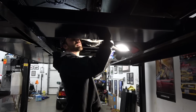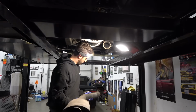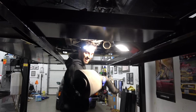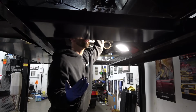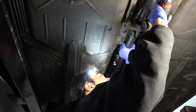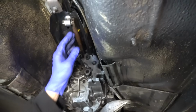We can just, oh, it's light, wow. Dude, this 3-inch exhaust weighs nothing. How cool is that? And now, muffler's still in place, but we have full access to our drive shaft. So now we got access to all our shifter stuff.